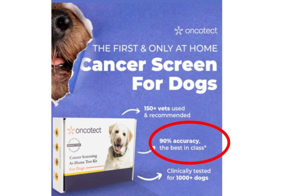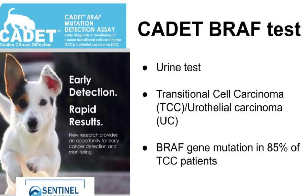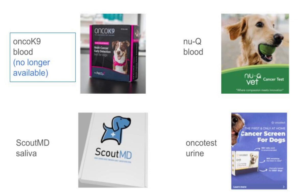So, what does it really mean when it says 90% accuracy? I want to say that these tests are not going to tell you what type of cancer your dog might have; they just detect a general cancer signal. So it's very different from something like the Cadet BRAF test, which looks for a specific gene mutation present in most dogs with bladder cancer, transitional cell carcinoma, or urothelial carcinoma. The Cadet test has been around for quite a long time, and vets rely on it to help determine if a dog that's peeing frequently has just a urinary tract infection or might have bladder cancer. So these new tests are general cancer tests, not specific cancer tests.